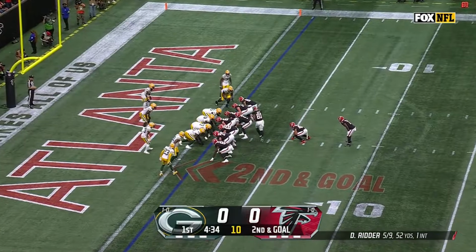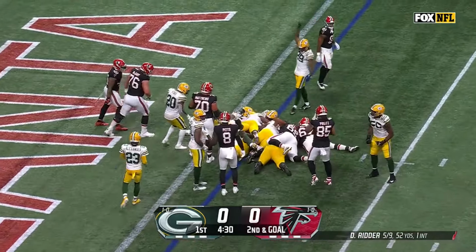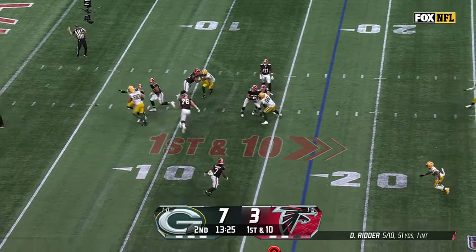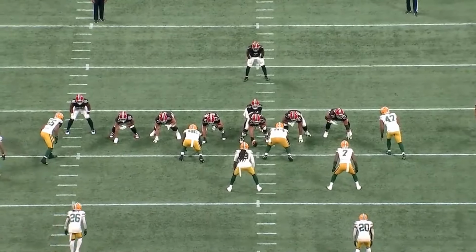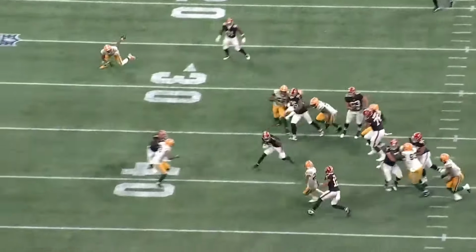Three tight ends plus the fullback Smith. Here's Robinson. Ridder fake to Robinson on first down and then the pass. Illegal hands to the face. Offense number 70. This set of downs for the Falcons on the toss. It's Robinson. Ooh. Couple of nice moves.